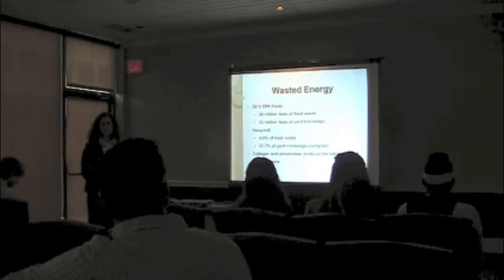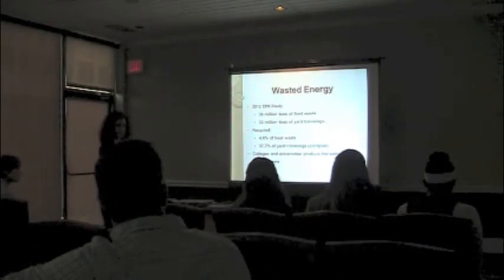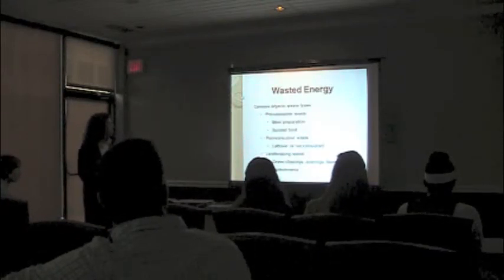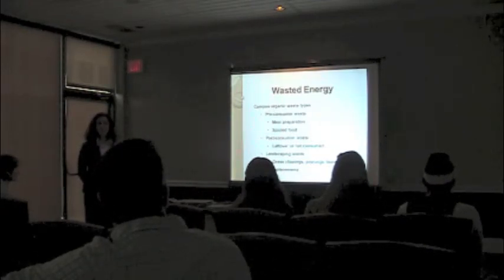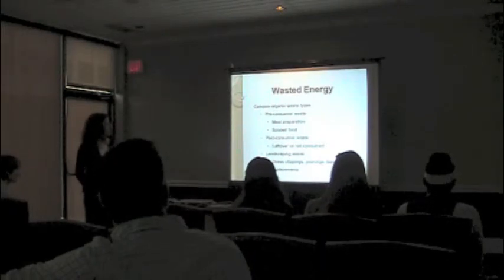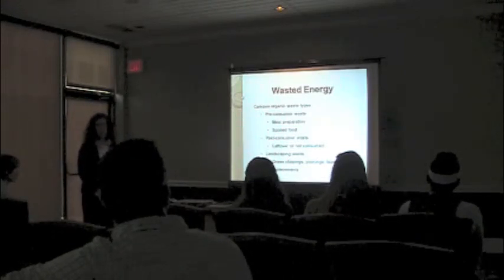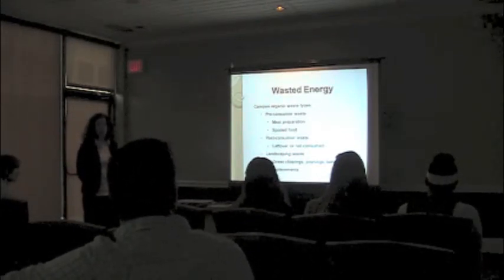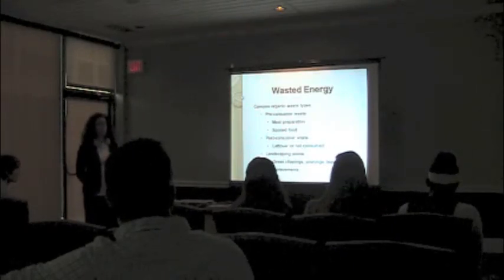And much like the rest of society, colleges and universities produce these same types of waste on campus. The different types of organic waste are pre-consumer waste, which is waste before it reaches your plate: food preparation, spoiled food, things that can't be sent out. Post-consumer waste is all the leftovers on your plate, things that you didn't eat or that could not be consumed. And there's also landscaping waste, which consists of grass clippings, leaves, tree parts, prunings, replacements.